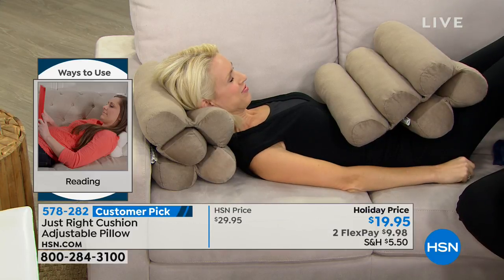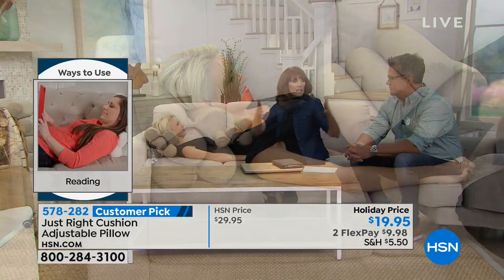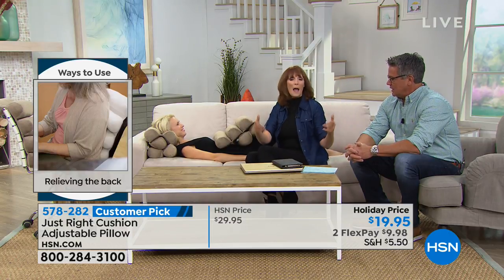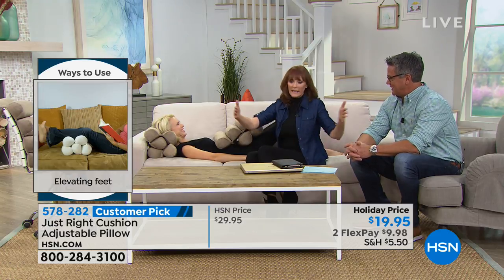Many times the doctor says to elevate your legs, and you're tempted to get the big, hunky foam thing. But what do you do with that when you're not using it? You hide it. Where do you hide it? In the closet.